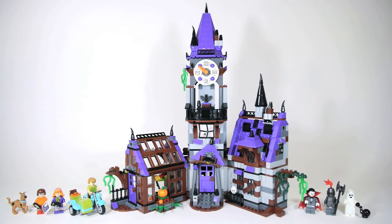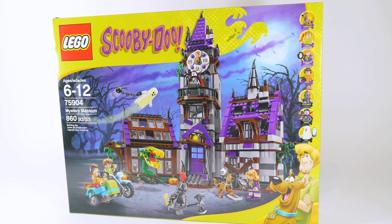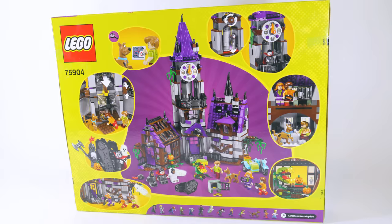Hello, fellow LEGO fans. Today I'm reviewing the LEGO Scooby Doo set, Mystery Mansion. This set is number 75904. It contains 860 pieces, and it retails for about $90 in the United States.